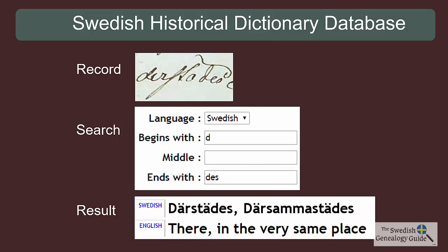Here's another example. So in this case, let's say that you could see that it begins with the letter D and you can see that it ends with D-E-S, but you aren't quite sure what's going on in between. You run the search and find the word der stedes, which can also appear as der samma stedes, meaning of the same place.